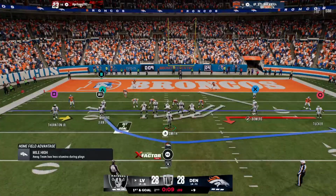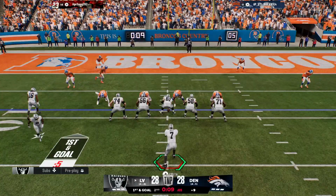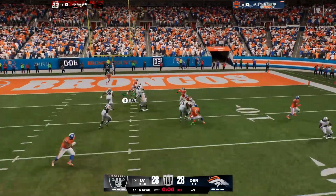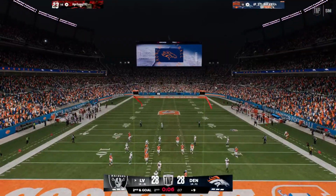The chain gang hustling to catch up. Here's 1st and goal from just inside the 10. Throwing now is Gino. And that'll be incomplete with just 6 seconds left on the clock.